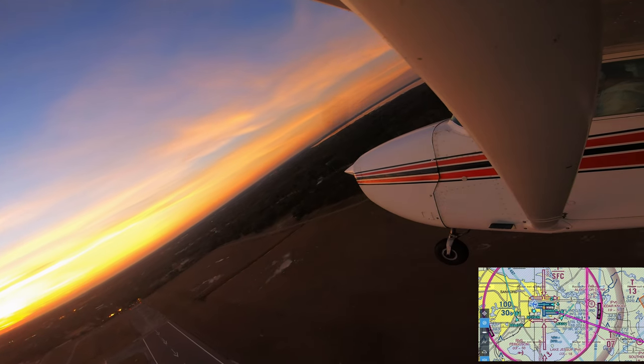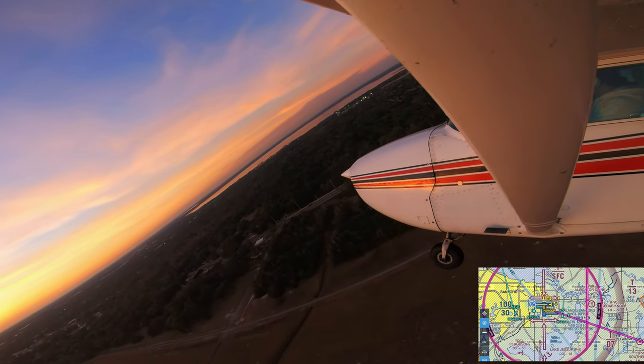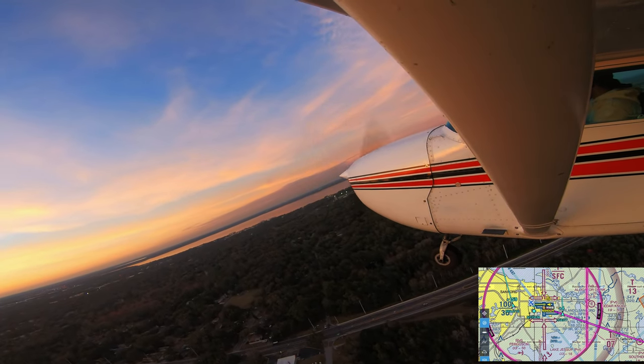What is it for an instrument turnout? Do you remember? It's 400, isn't it? I thought it was 500. Yeah, maybe it is 500. See, I'm already forgetting it. Maintain VFR conditions at 1,500. Orlando's departure frequency 135.3.